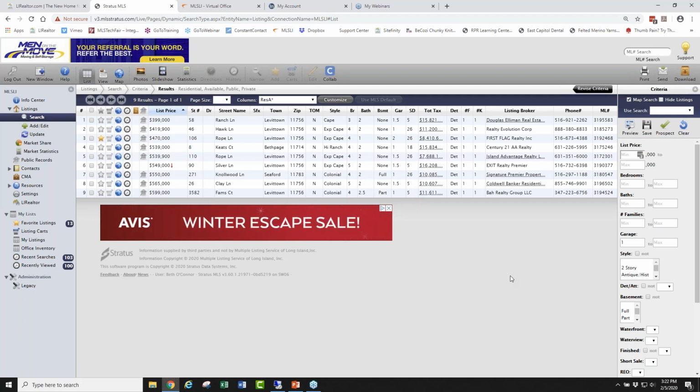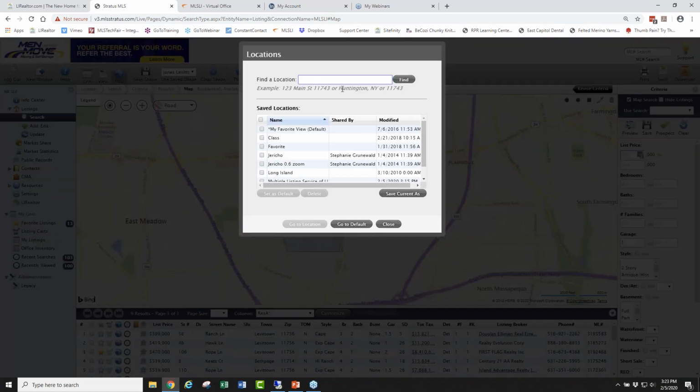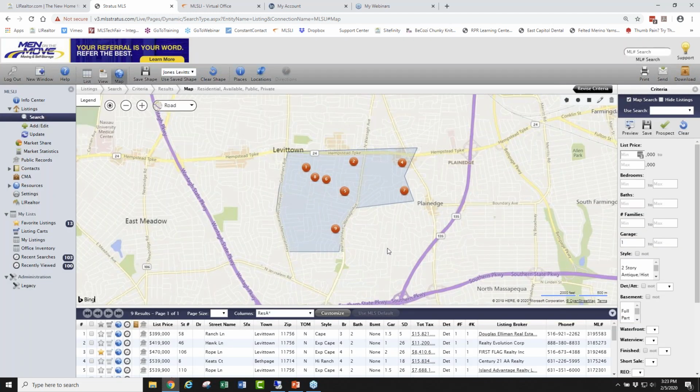Okay. Let's go now to, we want to talk a little bit about... I missed the first step. How do you get the Levittown on the map? All right, since we're getting a lot of questions about the maps, let me just show you that again. So when I wanted to draw a shape, I'm going to put these 9 on the map. I'm just going to click on map. Here's my shape here. And the way that I got to Levittown was this push pin at the top here, locations. That's where you can put in an address or a town. I'm going to show you that again in just a second when we look for some sold comps.